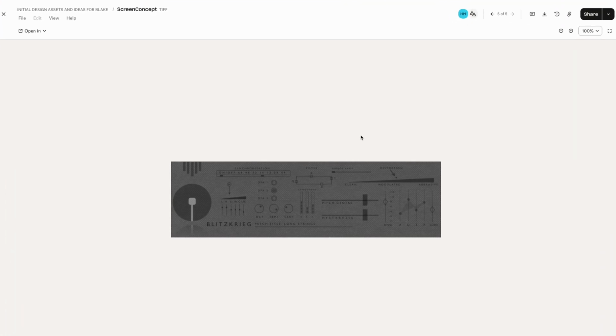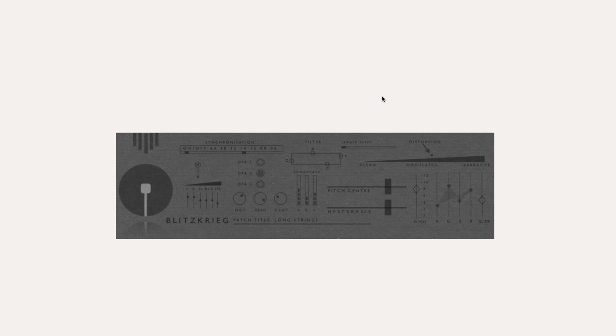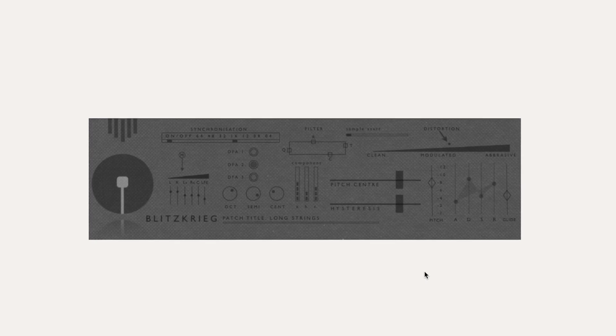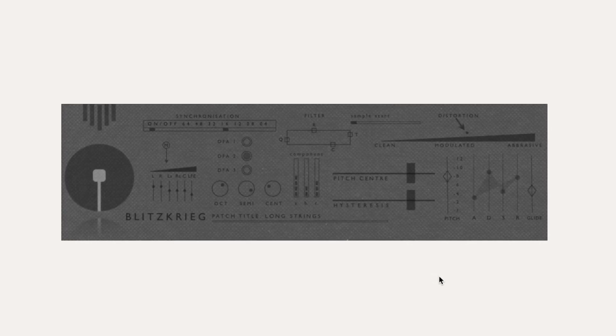was the code word for it. There it is. So that's my first venture into GUI design, graphical user interface, UX design, user experience. And this is the original design concept for a series of sample libraries I did with Spitfire called Albion. And this is back in the day when it was called Blitzkrieg. I spoke to a German friend of mine and I said, Blitzkrieg, good word, bad word? And he said, Christian, very bad word. So we changed it to Albion.